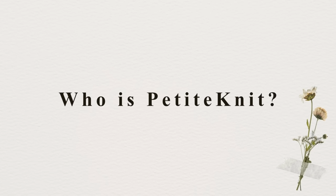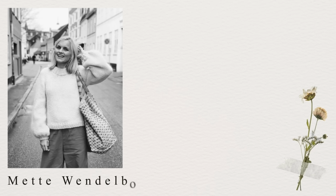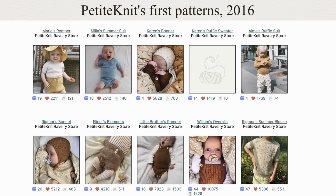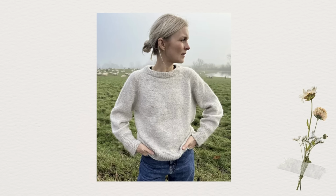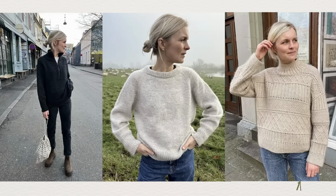So starting off with, who is PetiteKnit? PetiteKnit is the brand created by the Danish designer Mette Wendelboe Okkels. What started as a personal passion for knitting quickly grew into one of the most recognized brands in the knitting community. Her patterns are known for their simplicity, wearability, and Scandinavian aesthetic, qualities that have made them incredibly popular. PetiteKnit was established in 2016, and since then she has published more than 200 patterns.